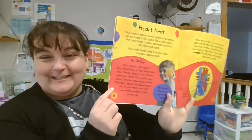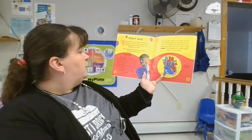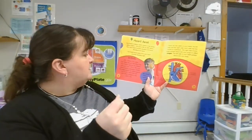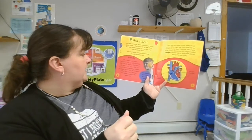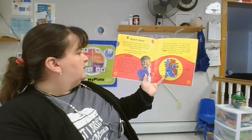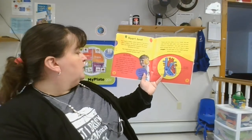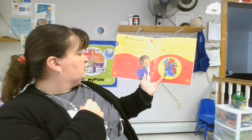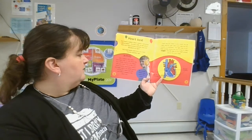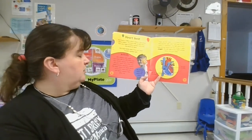This is an activity that you can do. It says, fill a balloon with water. Your heart fills up with blood like this. Gently squeeze the balloon with your hand. This is like your heart muscles squeezing. Watch the water squirt out. Blood spurts out of your heart and into your blood vessels in the same way. Be careful where you squirt the water.